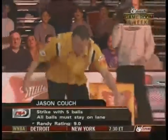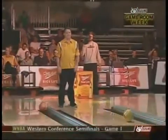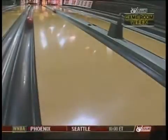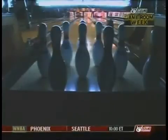Unusual approach here for Couch. He's going to try all 5 at once. You should have gone with 2 in each hand, and then the 5th ball later. I don't think any are going to get to the pins. Obviously a strike for Richie Wolfe. That was ugly.